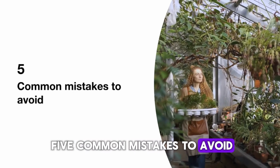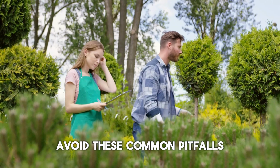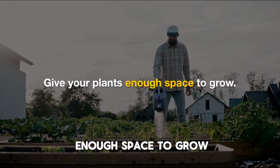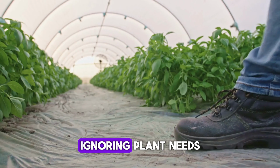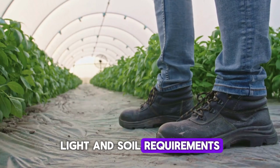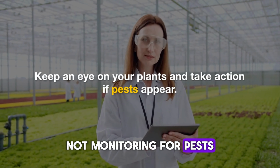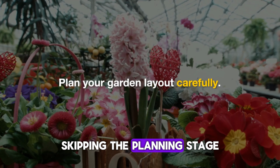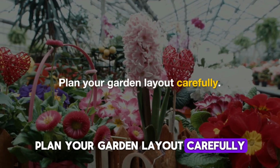5. Common mistakes to avoid. Avoid these common pitfalls in companion planting. Overcrowding. Give your plants enough space to grow. Ignoring plant needs. Make sure your companions have similar water, light, and soil requirements. Not monitoring for pests. Keep an eye on your plants and take action if pests appear. Skipping the planting stage. Plan your garden layout carefully.